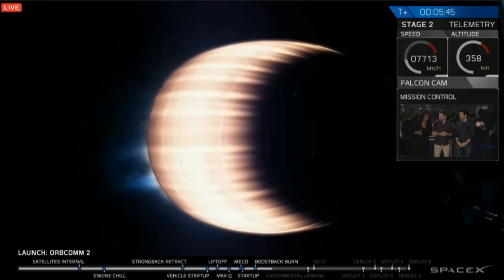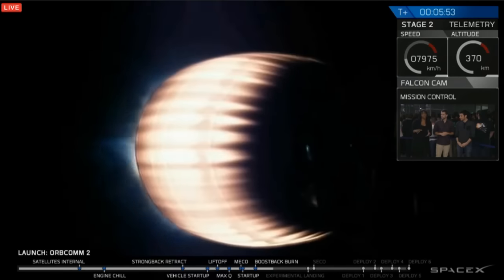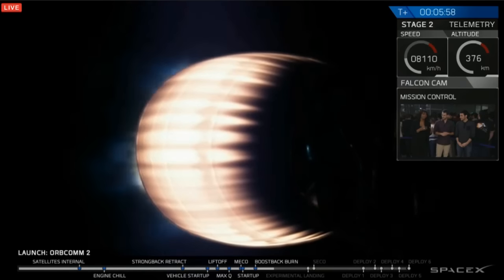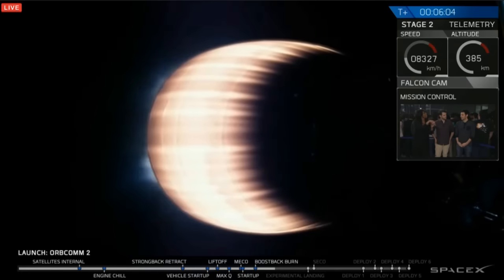Everyone's really excited. There's a lot of energy. That boost back burn is really important because it reorients us back down to the launch site, back down to landing zone one, as opposed to normally after the first stage separates from a rocket, that first stage will continue on a sort of ballistic trajectory and crash into the ocean, but we are coming back to land.